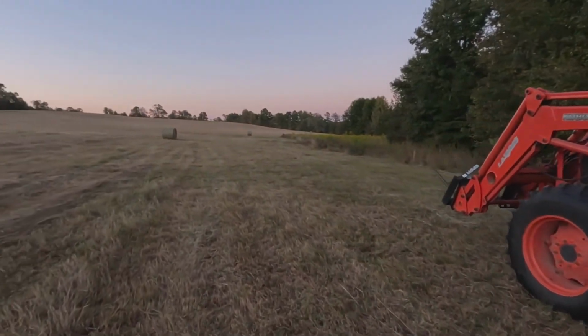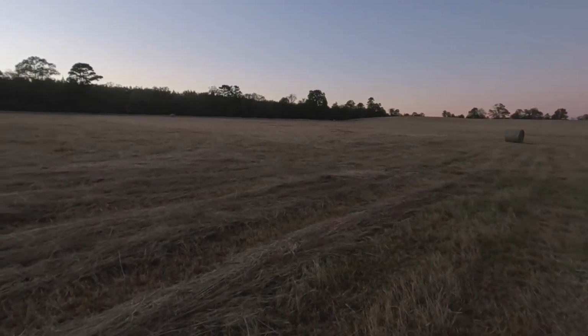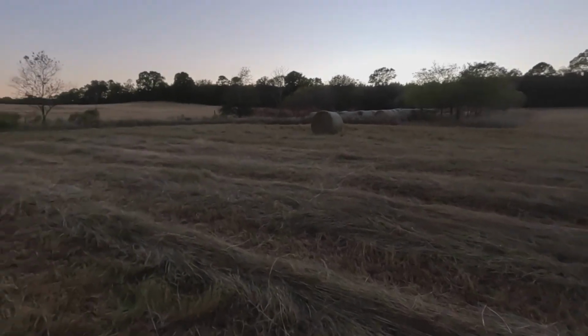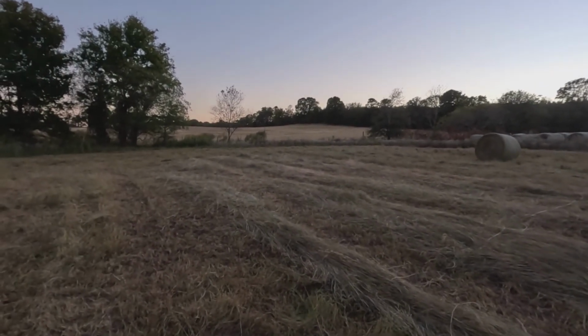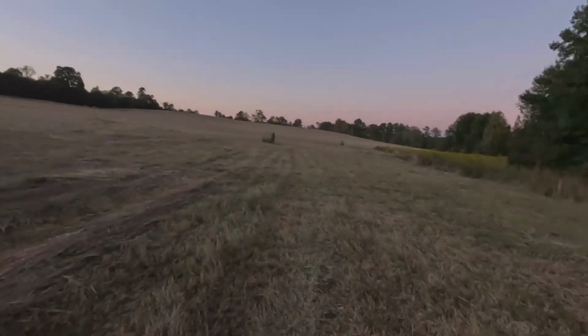Got 14 bales out of my 3 rounds on this field. And hopefully we'll jump on this tomorrow and get it knocked out. And then once we get it done, we'll jump on the south meadow down there, and front meadow, and get it knocked out. So rolling along.